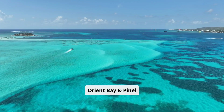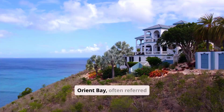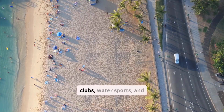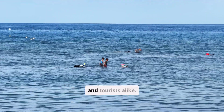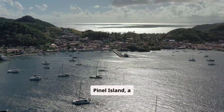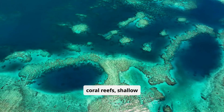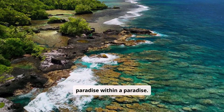Orient Bay and Pinel Island. The drone glides across the sprawling curve of Orient Bay, often referred to as the Saint-Tropez of the Caribbean. Known for its vibrant beach clubs, water sports, and wide sandy shores, it's a favorite among locals and tourists alike. Just offshore lies Pinel Island, a pristine islet accessible by kayak or ferry. A natural sanctuary with coral reefs, shallow lagoons, and scenic hiking trails, it's a paradise within a paradise.